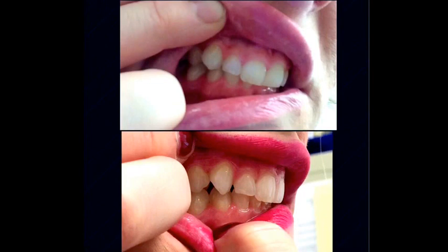This is a photo of the side view of my teeth where my worst canine is. You can see that there's actually a little bit of space being formed in between my lateral incisor and my canine to create more room for it. So this shows a little bit better view of that space, and the top one is before and the bottom one is the after.